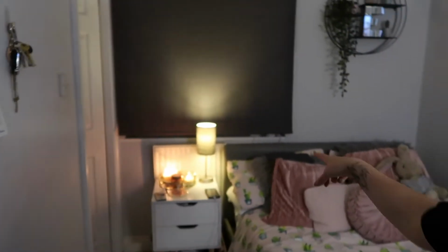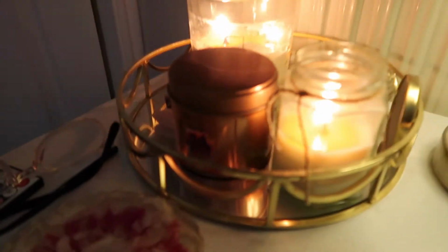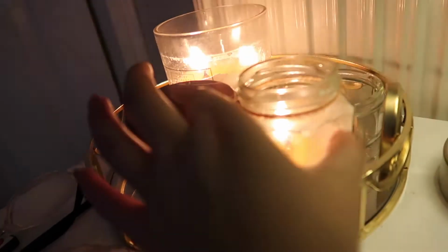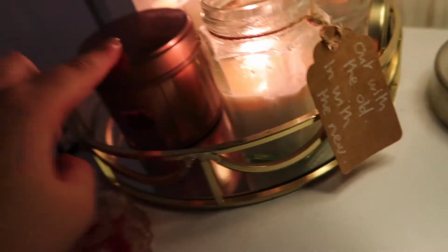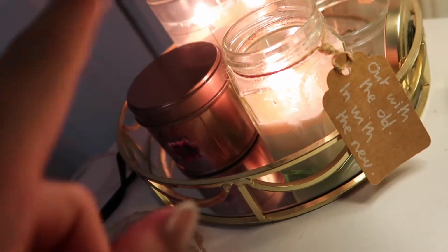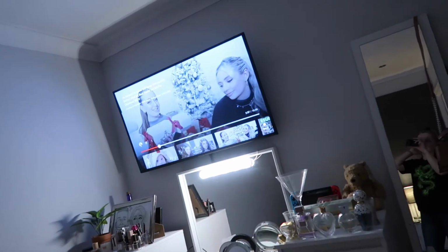Just got my little candles on here. These two are actually manifestation candles. It's got a little note on the side if I turn it around. It says, out with the old, in with the new. And then this one's also one as well, but sometimes I just like to light the two light ones. I'm just watching, oh my god, Anastasia. But yeah, I just fancied, why am I still out of breath?